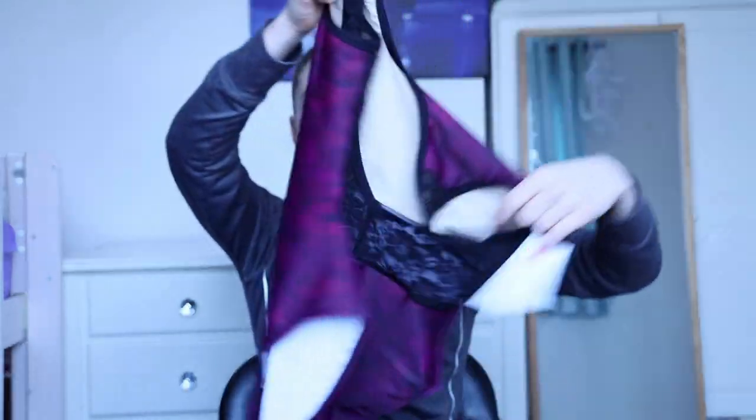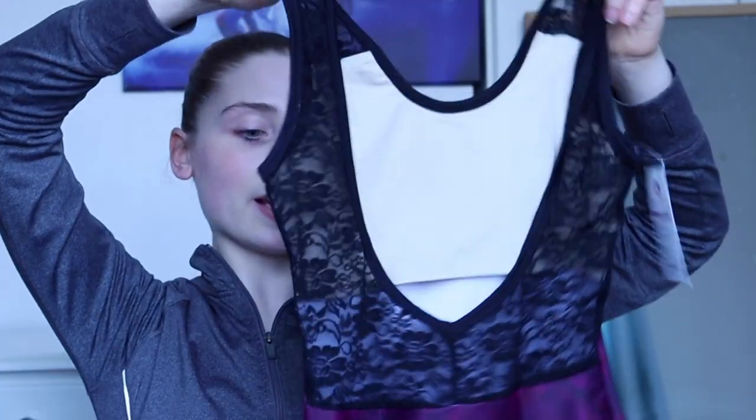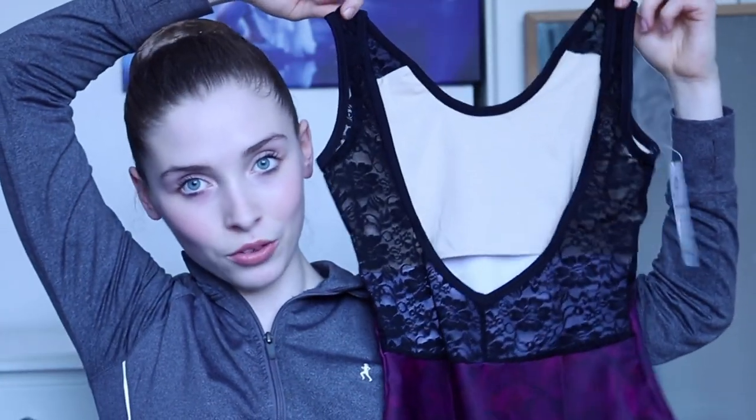So we have two more items in here. Magenta pattern Louise leotard. This is the same pattern as a skirt. Oh, wow. This looks like the same kind of cut as the Christmas Leo that I absolutely love. It's one of my favorite Basilica Leos. This is the same cut, and I love this cut, especially the back of this leotard. It's just stunning with that lace. Basilica definitely know how to nail the lace and the backs of these leotards. Oh, I just can't wait to try them on.